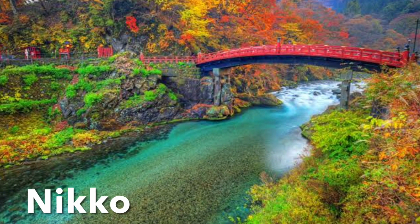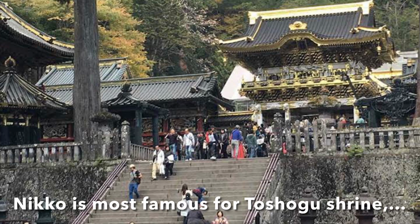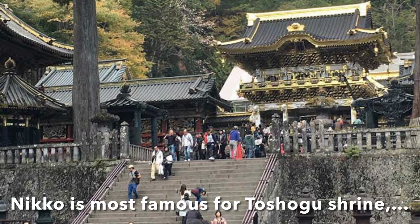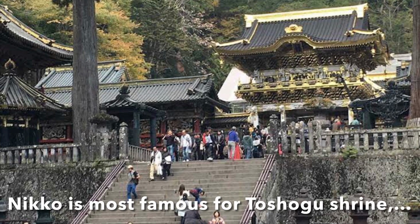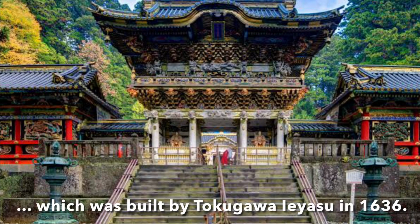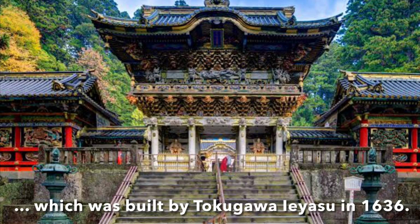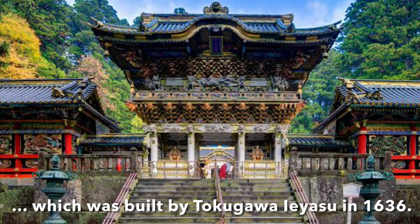Okay, next, let's talk about Nikko. Have you ever been there? Okay, let's repeat. Nikko is most famous for Toshogu Shrine, which was built by Tokugawa Ieyasu in 1636. Okay, please repeat. Which was built by Tokugawa Ieyasu in 1636.